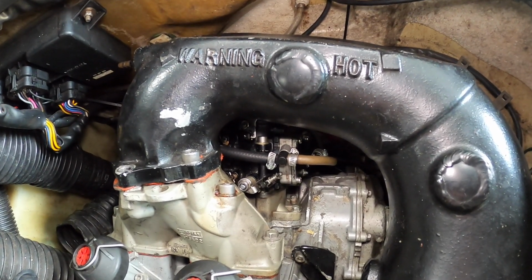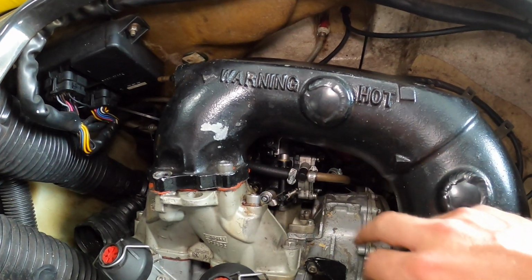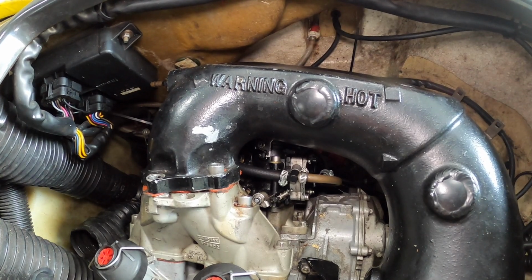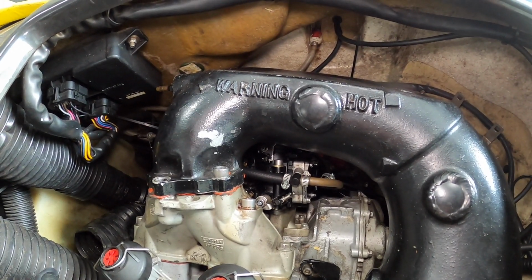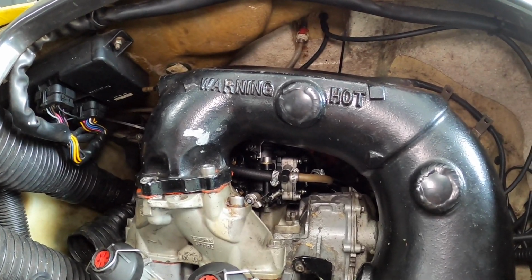So I guess I'm gonna have to dig into this thing. I'll probably have to take off this pipe, take off the carburetors, and try to see how I can extract that piece that's stuck in there. So something that could be easy obviously is not. So let me continue and I'll show you guys where I end up.